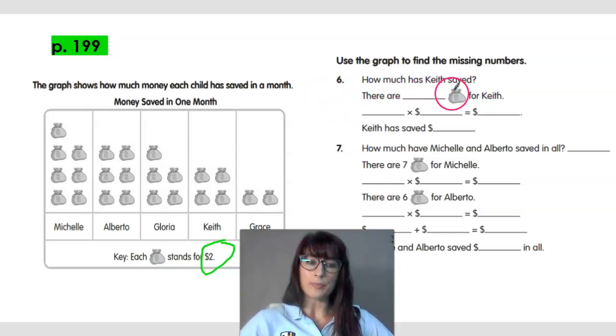Saved. There are bags of money for Keith. Let's look at Keith, and he has 4. So we have 4 multiplied by 2. We'll put here 4 multiplied by 2, because each of those bags stands for $2, equals $8. Keith has saved $8. How much have Michelle and Alberto saved in all?